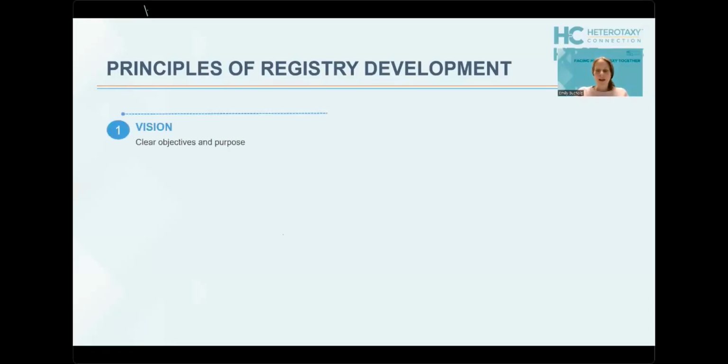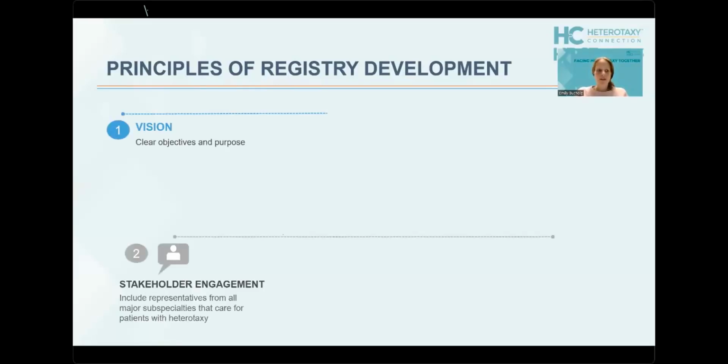When we started the registry back in 2020, we started with the vision of creating a registry from which we can learn about diagnostic and management strategies for patients with heterotaxy. We wanted this registry to be inclusive of all heterotaxy-related diagnoses, so we involved representatives from all major subspecialties that care for patients with heterotaxy. We co-developed the registry with these representatives, asking specialists to come up with questions and data elements that they wanted to see collected.